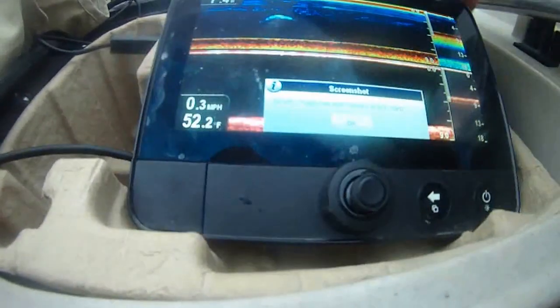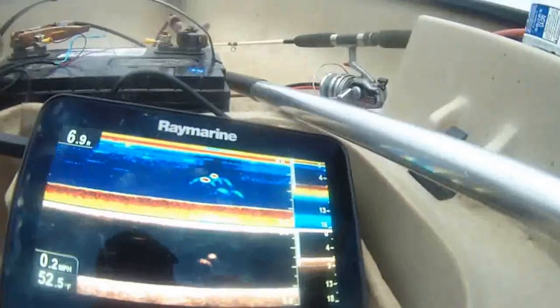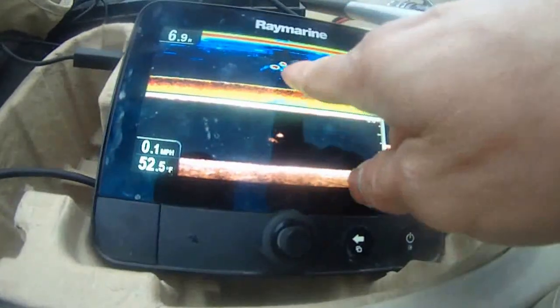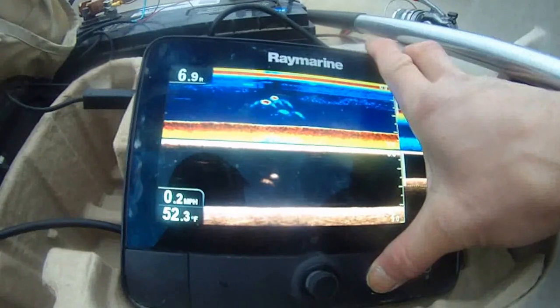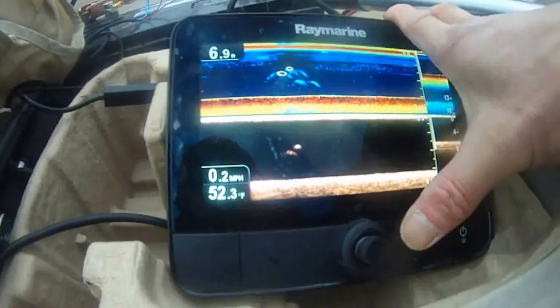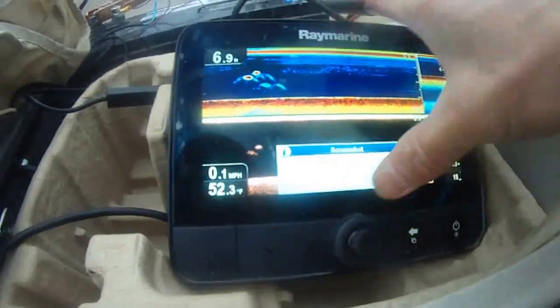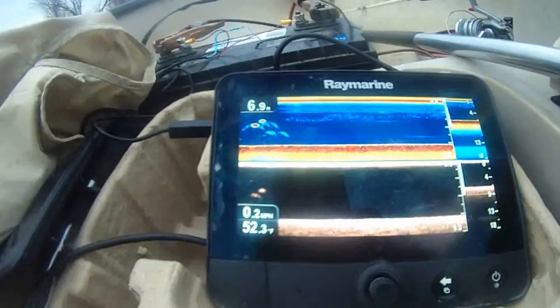Definitely more fish here. More fish here. Two over here, you know, two here, see? Maybe a little bit of small fish behind, follow. You see? Fish, 52.3 degrees right now.